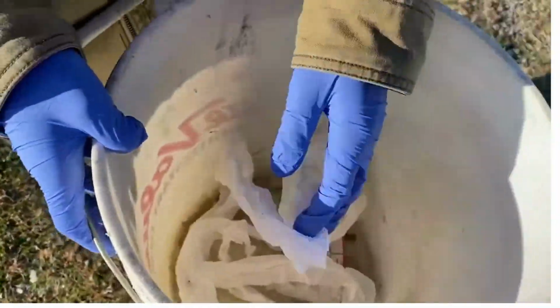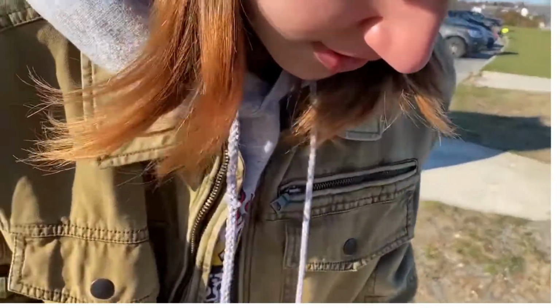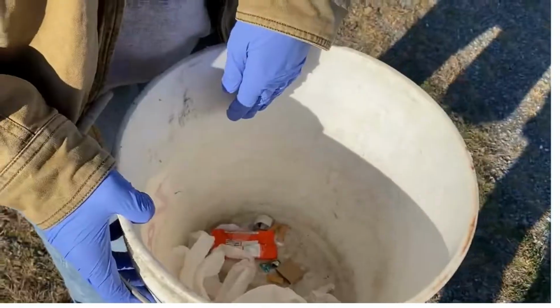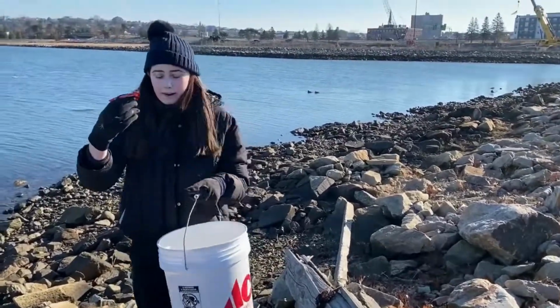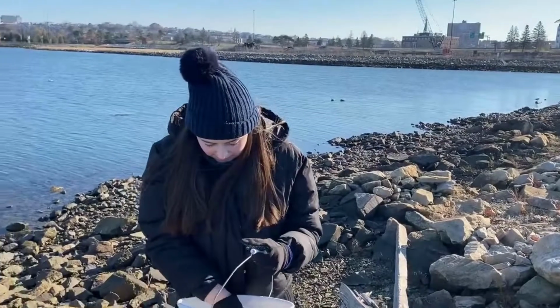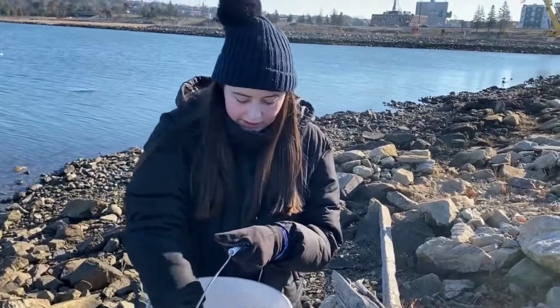Some kind of paper, maybe toilet paper. A bunch of food wrappers, cigarette butts. Picked up plastic, cigarettes, and paper. A lot of chocolate bars, chocolate wrappers, some rope, and clear trash.